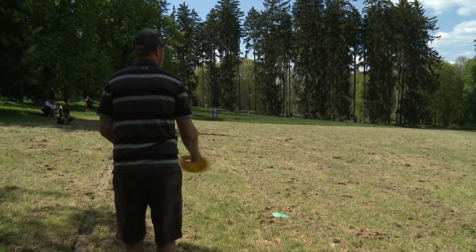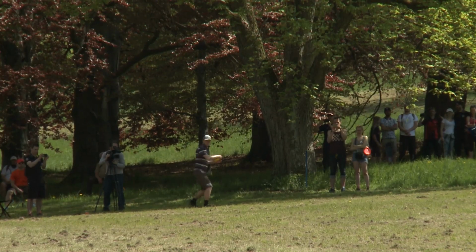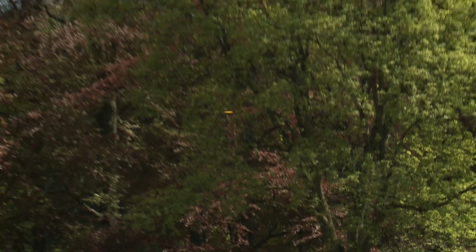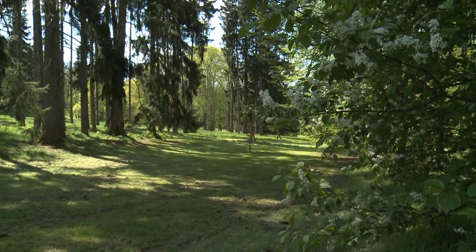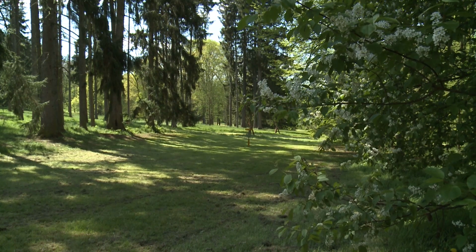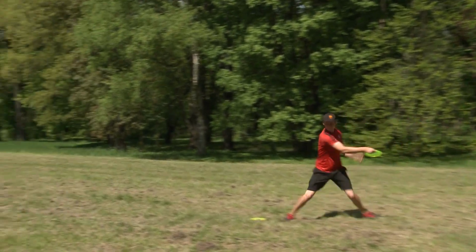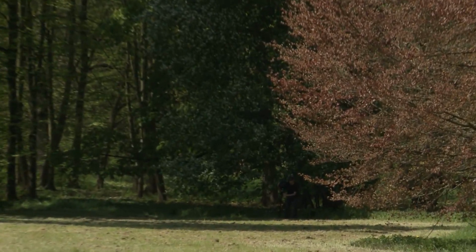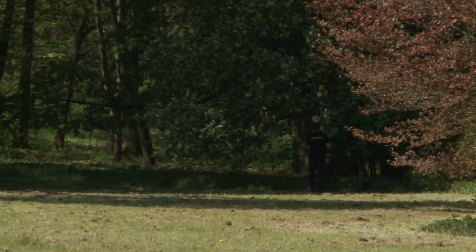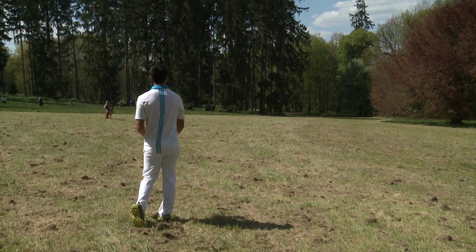But the fairway narrows down there towards the basket. Really got to watch, see what kind of angle this disc is going to have as it approaches the ground. Wow. Flexi. Come on. Simon's asking for the flex. Didn't quite get it.